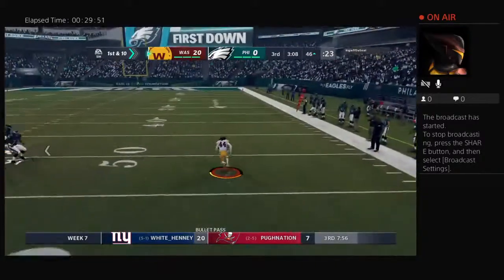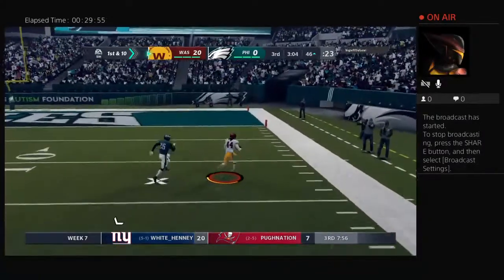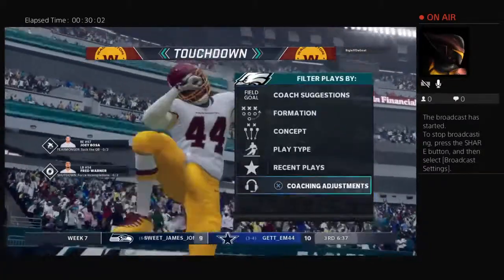Oh, and Tua going to be intercepted for the 3rd time. Picked off by Malik Hooker. And he will bring this one back. It is a pick six for a Washington touchdown.